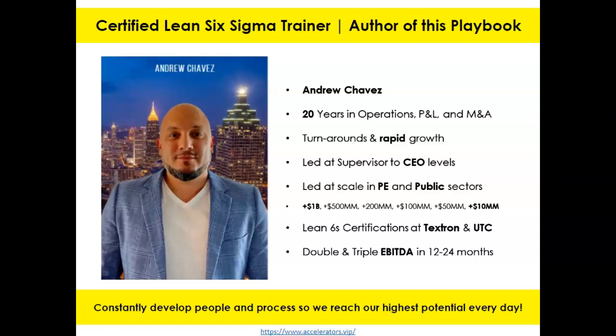And then what I've used it for over the course of my career is leadership development first, and then also business turnarounds and scaling. And so it's useful in, I like to say, manufacturing environments, in any environment down to an ice cream shop. The fundamentals are undeniably sound, help you reach your highest potential every single day, which is why it's so exciting.